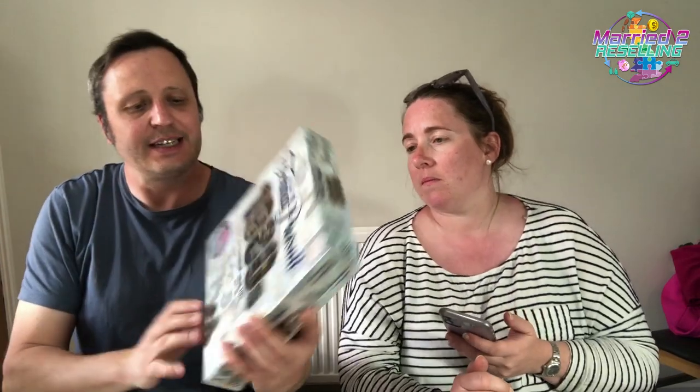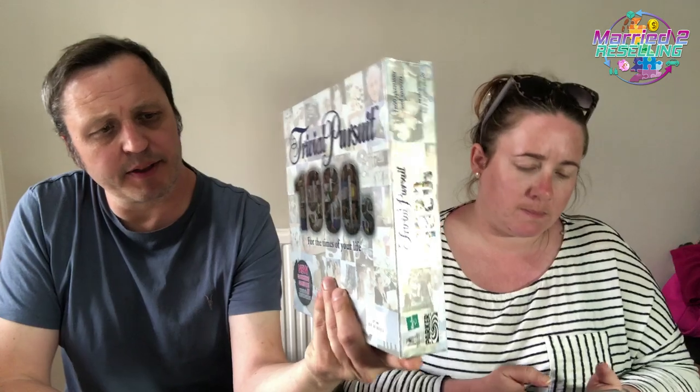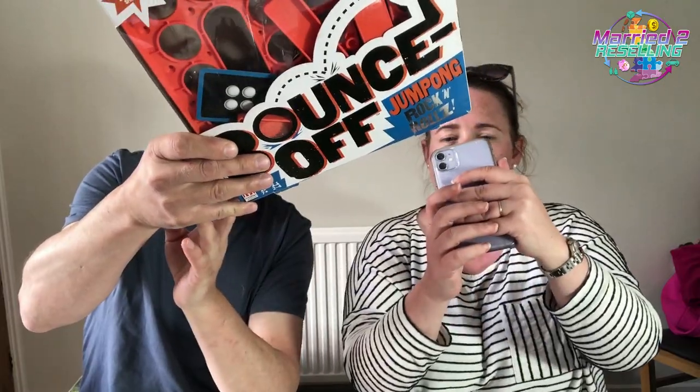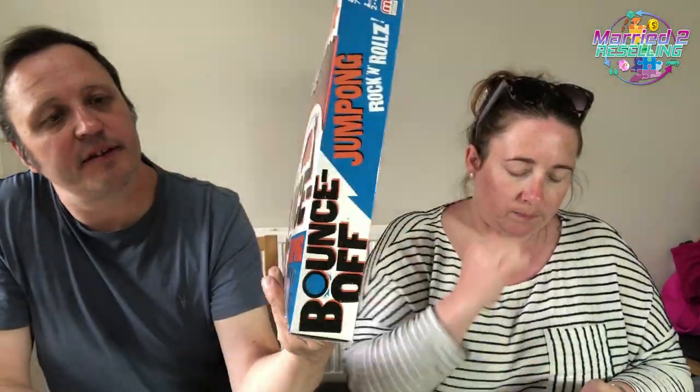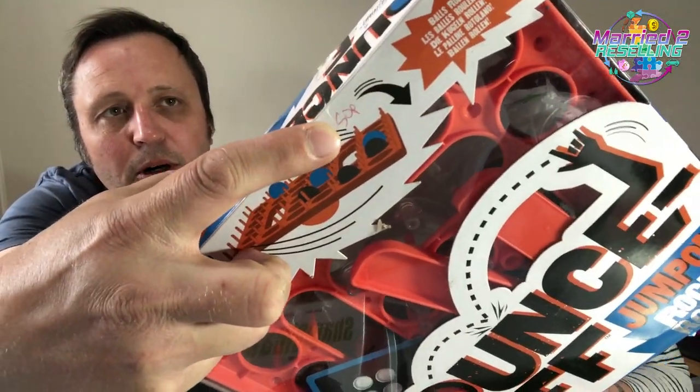And Triple Pursuit 80s edition. Now this did get pulled off Amazon, but I think it's back. £5 I paid for that. £21.52. Oh, that's right. Yeah. Bounce off, jump on, rock and rolls. Okay, rock and rolls. This was 50p, look though. Very, very handily written on the box. £24.99. We'll get that off though.